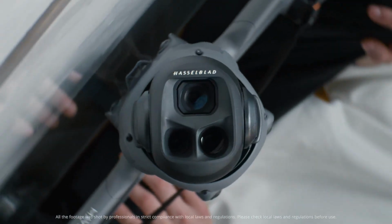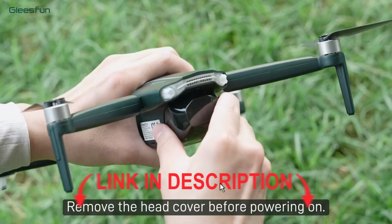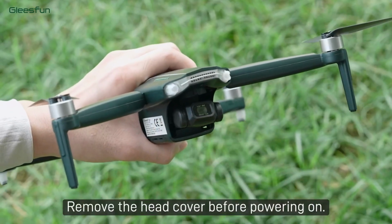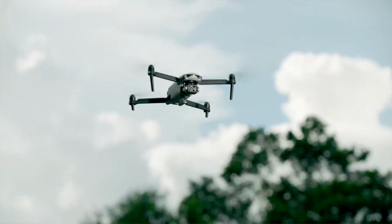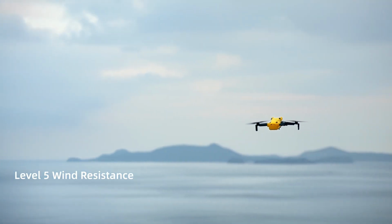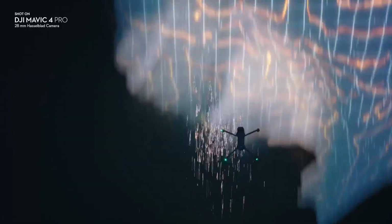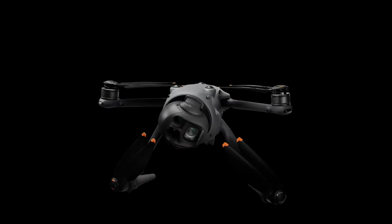If you're looking for the best 4K drone on Amazon in 2026, you've come to the right place. Whether you're a beginner, travel creator, filmmaker, or professional aerial photographer, today's drones offer incredible camera quality, intelligent flight modes, obstacle avoidance, and longer flight times than ever before.